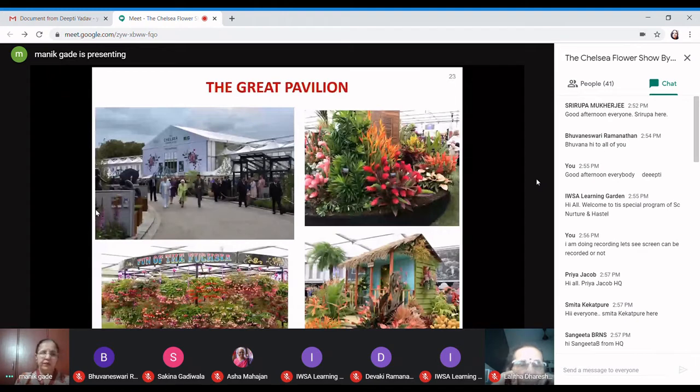Now we leave the outdoor section and move inside the Great Pavilion. It houses awe-inspiring floral displays from leading nurseries and growers around the world. You will also find a continuous learning section and garden advice desk. You can see the Queen stepping out after enjoying the fabulous collection of flowers. The other three pictures represent different styles of floral displays.